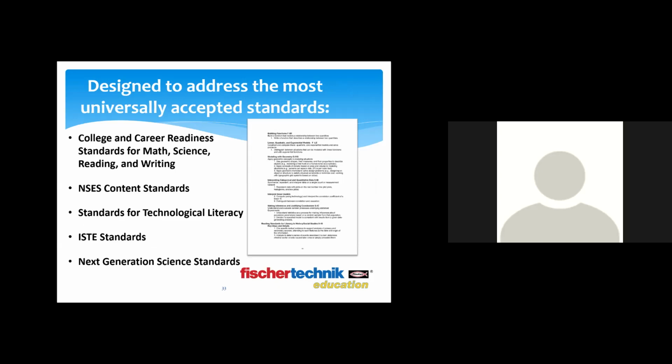Now, I'd also like to point out that the curriculum for the Fischertechnik robotic competition set has also been designed to address some of the most widely recognized academic standards which are currently in place in the United States. This is going to include the college and career readiness standards for math, science, reading, and writing, the NSES content standards, standards for technological literacy, ISTE standards, and the Next Generation Science Standards.